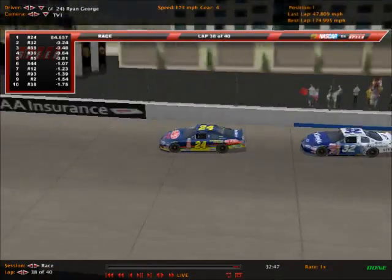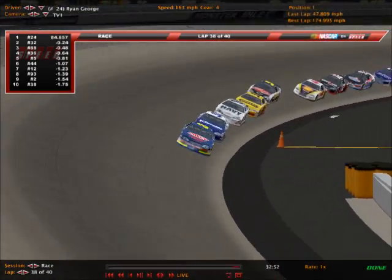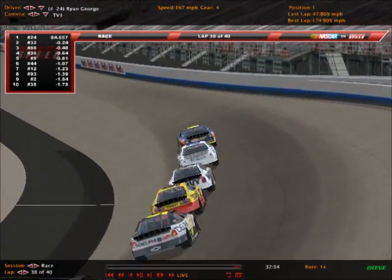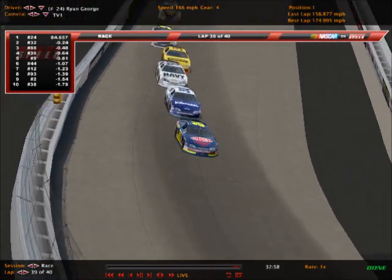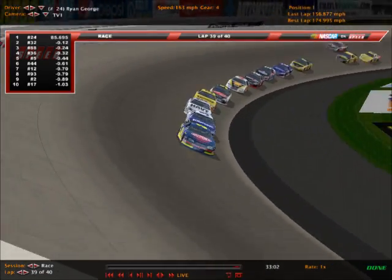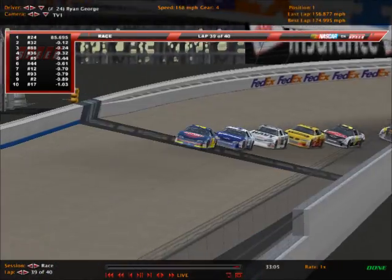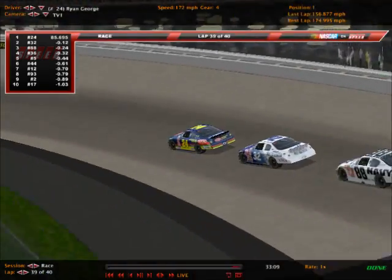Ryan George out in front. Does he have anything? Chris Dodd in 3rd position. Dalton is trying to make a move, trying to make any move he can. Hernandez goes inside of Dodd though for the 3rd position. Dalton maybe laying back for a run, possibly. 2 laps to go, the white flag next time by.